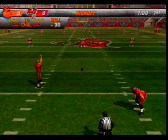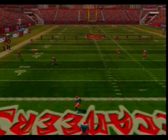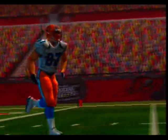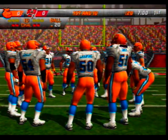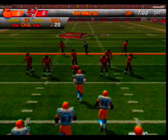Maestro is back and ready to put this one in the air. This one is fielded by Ross. Let's see how effective they can be with their first drive of the game. First and 10. Ball on the 20-yard line.